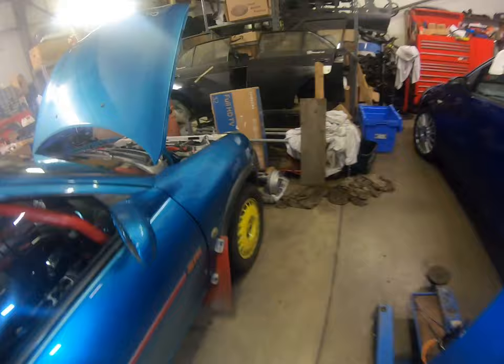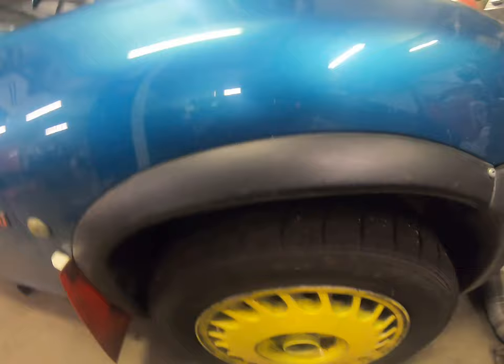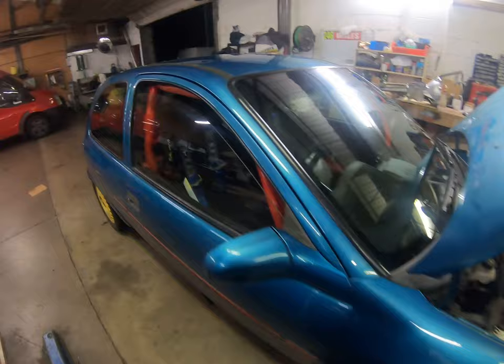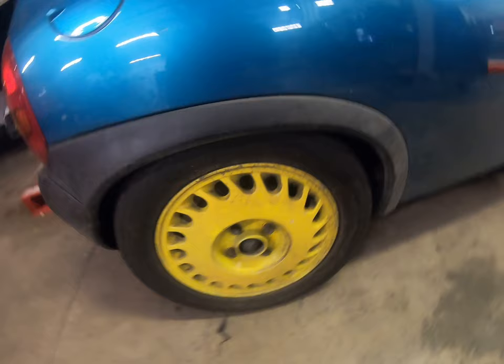Here we go. Bilstein B4s with a forestry spring, just to lift the car up a little bit. That does help. Stopping power, brakes: I've got Vauxhall Astra GT front brakes off the 2 litre, so obviously it has the capability of stopping if needed. On the back, I'm still running the standard drums with just a little bit better brakes.